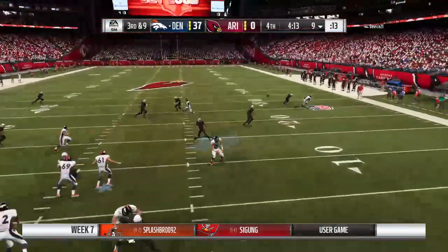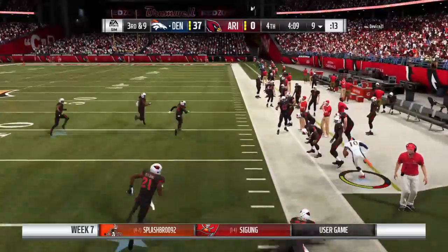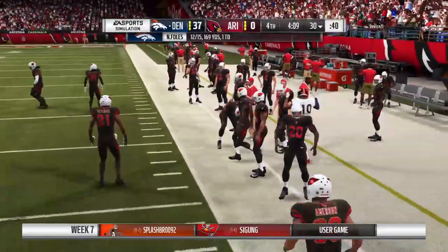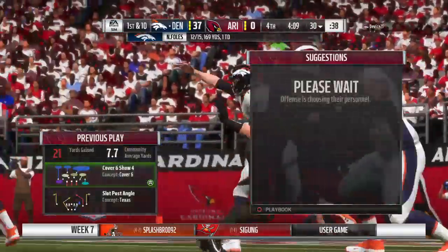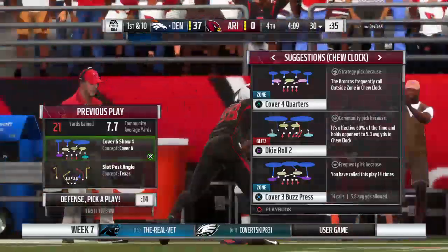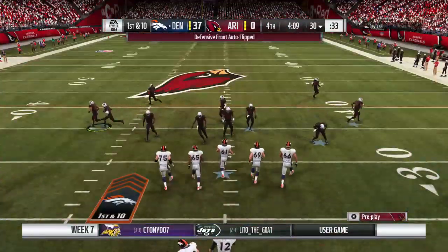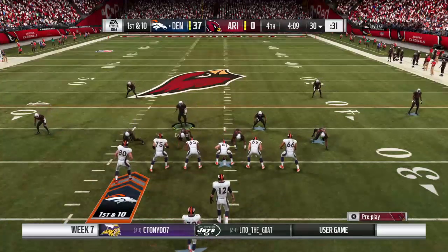Back to throw. Got a man. He finds Sanders. Oh, what a juke into space. And he'll be out of bounds near the 30. In fact, right on the 30. The 21 yards there as they convert on third. So 1st and 10 now from the 30.